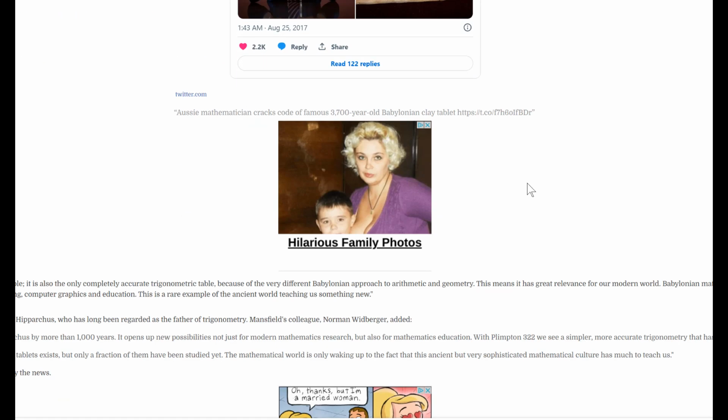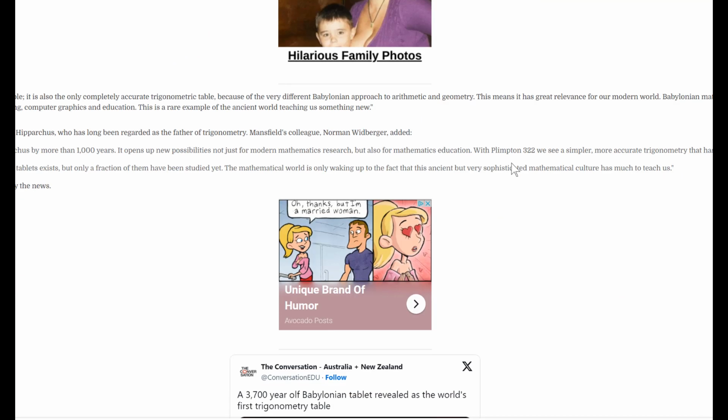Aussie mathematician cracks code of famous 3,700-year-old Babylonian clay tablets. So I guess he's Australian. The tablet not only contains the world's oldest trigonometry table, it is also the only completed accurate trigonometry table because of the very different Babylonian approach to arithmetic and geometry. This means it has great relevance for our modern world. Babylonian mathematicians may have been out of fashion for more than 3,000 years, but it has possible practical applications in surveying, computer graphics and education. This is a rare example of the ancient world teaching us something new.